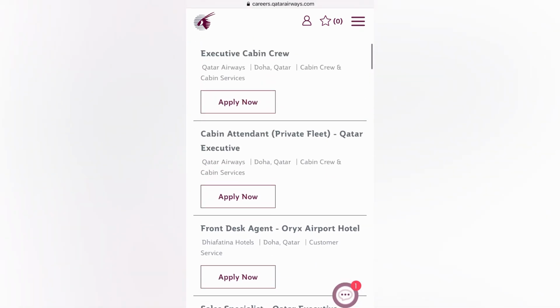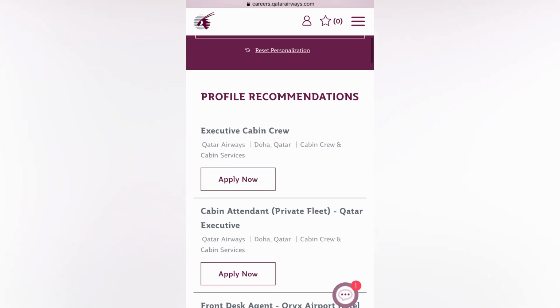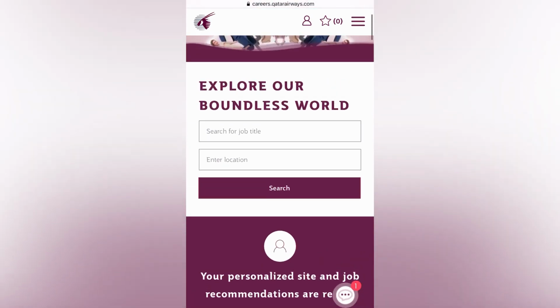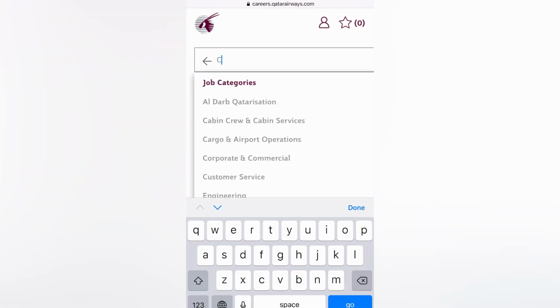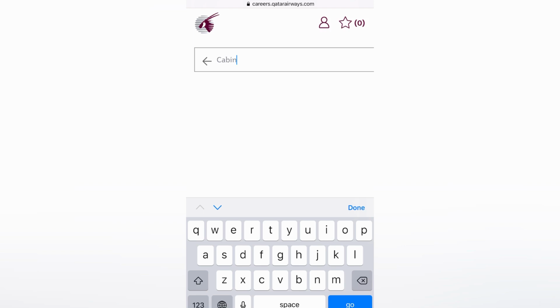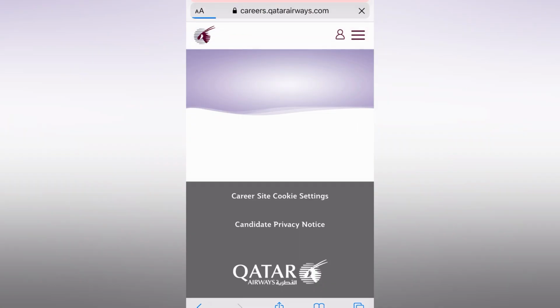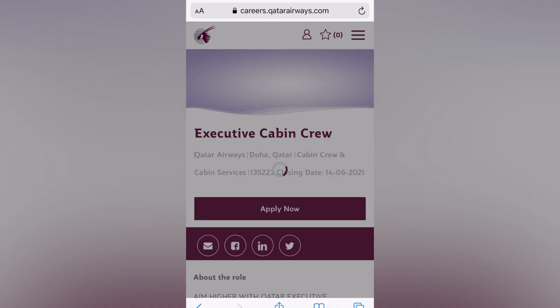When you scroll down, you'll either see my profile recommendations, because I have a candidate profile, showing that they have these two vacancies for me. So either I can apply from here, but if you are new, you can also search in the job category by just writing cabin crew in that bar up there, and then you will see two vacancies. So we will now click on the executive cabin crew bar, and then this is what you should see on your screen.